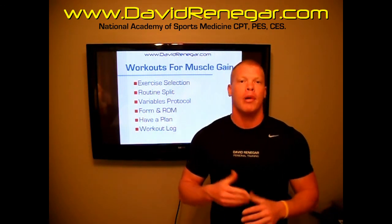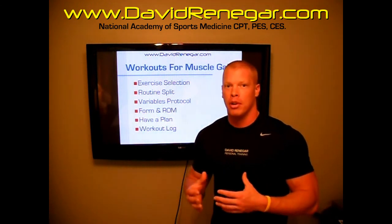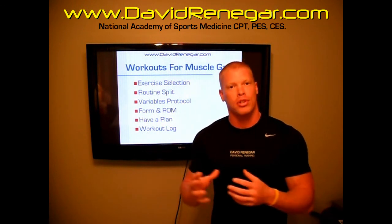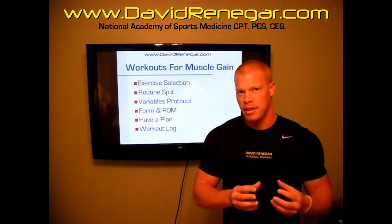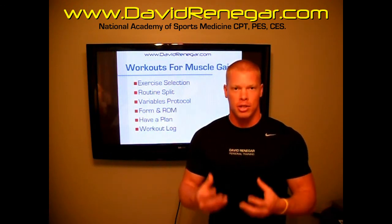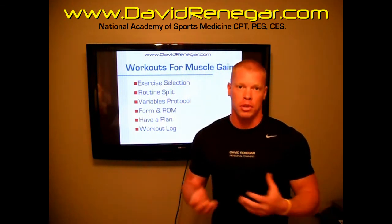Tempo, each rep probably needs to take about 4 seconds. So if we turn a rep into a very quick or explosive type of movement, we are relying on the muscle's plyometric type of ability. It begins to turn into like a rubber band. And we're not going to end up getting the changes that we want and the muscle size that we want if we're moving too quickly.